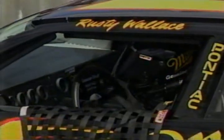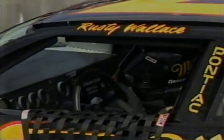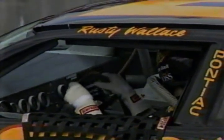Okay, thank you very much, Irv. Bob, back to you. All right, apparently Irv's getting his radio all hooked up and ready to go again. Drivers are back in their cars. Rusty Wallace has got the helmet on, and he's ready to go after a win here yesterday in the 4th IROC race of the year, and that gave him the championship in IROC and $175,000. He won 3 of the 4 races in IROC this year.